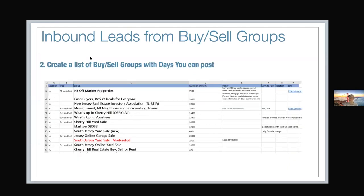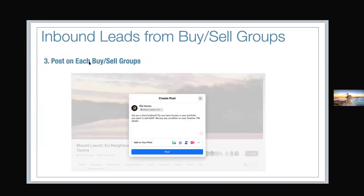Next, you want to create a list of the groups you're in and the days you can post. Usually these buy and sell groups allow you to promote your business, so write down the dates when you can promote your business. This is just a little example. We didn't fill out all of them, but this shows you how to set it up. Once you have your groups and when you can post, all you have to do is post on each buy and sell group at the time they allow you. If you don't follow their guidelines, you're just going to get kicked out. Not a big deal, but you should follow their community guidelines.